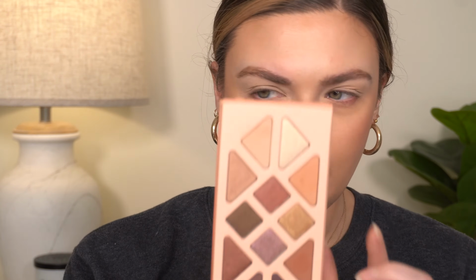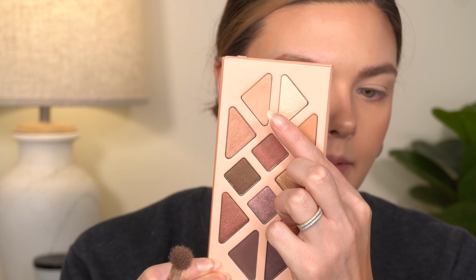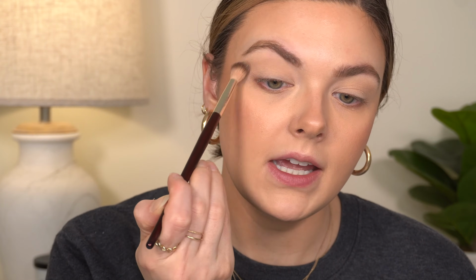Okay, so that has a little bit of color. These Aether shadows, I remember this now, they have a good bit of kick up in the pan, which doesn't bother me, but I remember that now about their formula. It's kind of more of a powdery formula, but not in a bad way. I mean, they blend really nicely, I should say, but it's definitely a little more of a powdery formula.